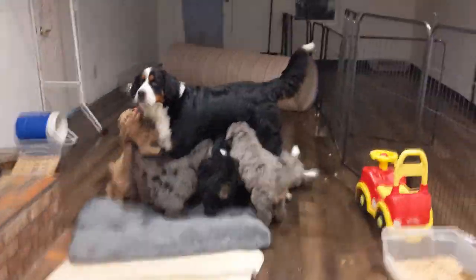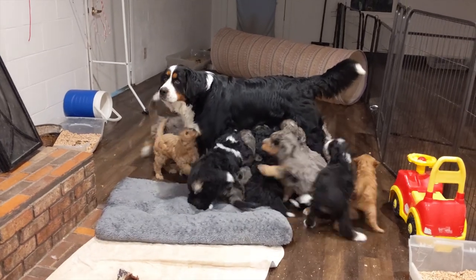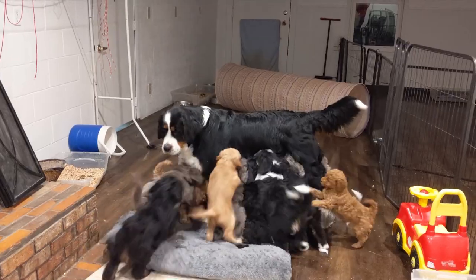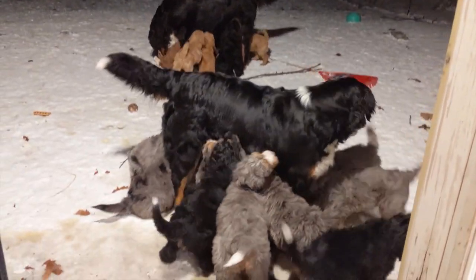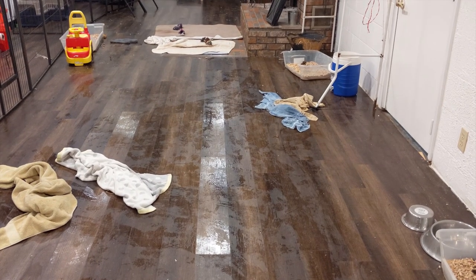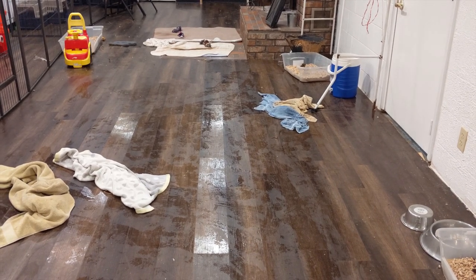Last thing for the day. We gotta let the mama dogs in. Let them nurse. Alright, back up, back up, back up. Bully. Denali, come! They spilled water all over the place. So that's great.